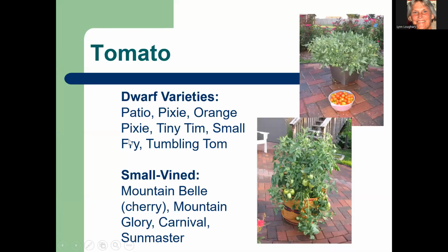When we talk about tomatoes, this bottom picture is a determinate variety. So yes, it still gets tall. There is a stake in here that you can't see that I've got the plant tied up to. This is a 36-inch container and it's adequate for this variety. This up here is Tumbling Tom, which you can see is a very productive, big cherry tomato. It's only in about an 18-inch container and it's adequate. It's called determinate growth, meaning it's not going to get any taller than this. So you can see the difference.